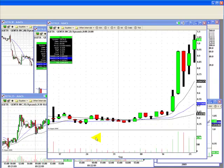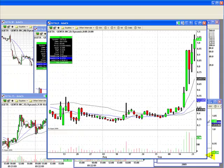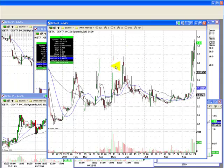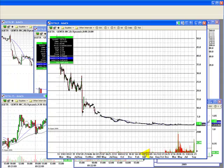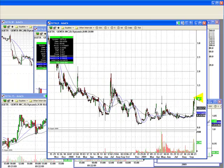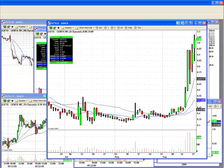If this one explodes, if I look at this chart just to see the bigger picture, it's trying to explode past this, and then it could be a pretty big ride up. So that's worth taking a small shot. And you can see the increase in volume right here. So that's it for GETA.